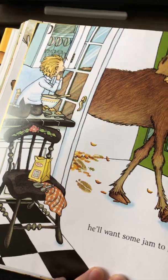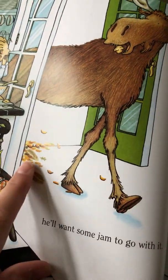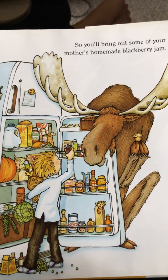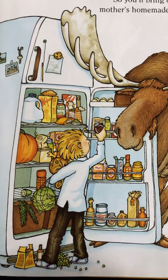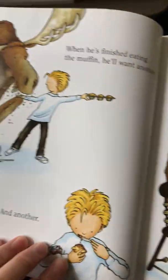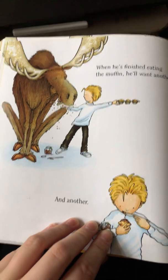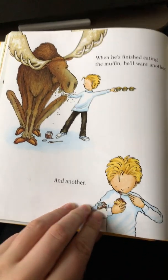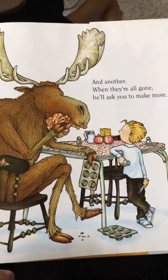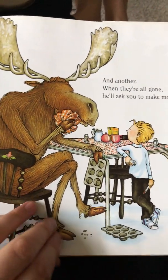I would be surprised if a moose came in too. You'd see the footprints. The moose path. So you'll bring out some of your mother's homemade blackberry jam. When he's finished eating the muffin, he'll want another. And another. And another. When they're all gone, he'll ask you to make more.